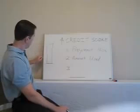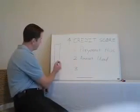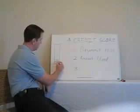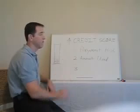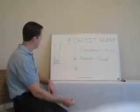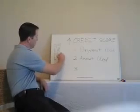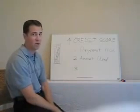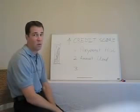So let's say that this column here represents your available credit line. If you're only using this area down here, then your utilization ratio is low, and that's going to have a favorable impact on your credit score. However, if you're up here, okay, you've used all of that, you're almost maxing out your credit cards and that sort of thing, that's going to have a negative impact on your credit score. It's going to lower it.